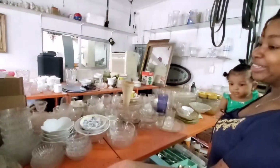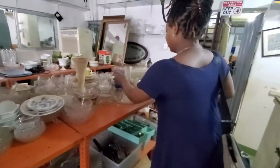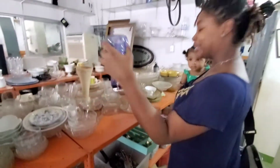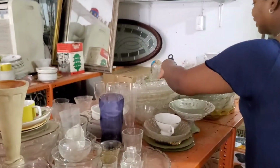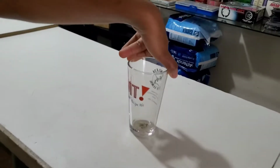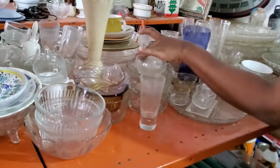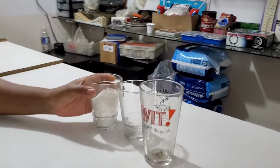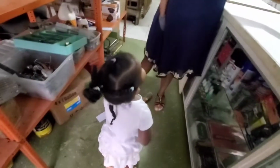Here is a bunch of silverware. Look at this. Okay, we're going to buy some glasses. It's a nice drinking glass. Wow. And you get reasonable stuff. No, Sarah. No touching, Sarah.